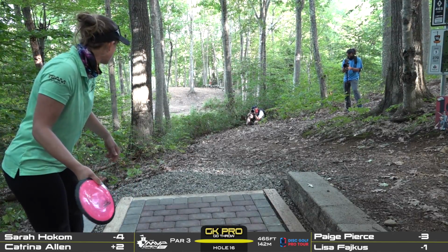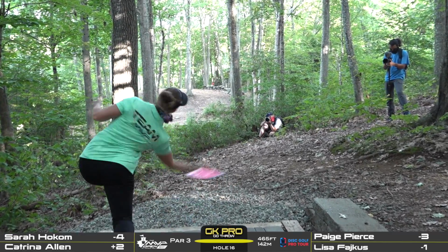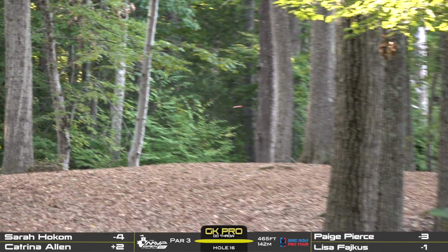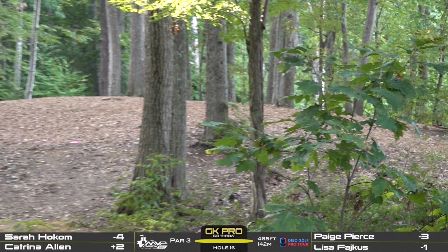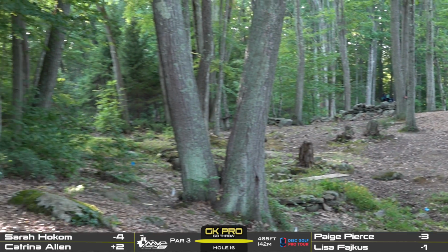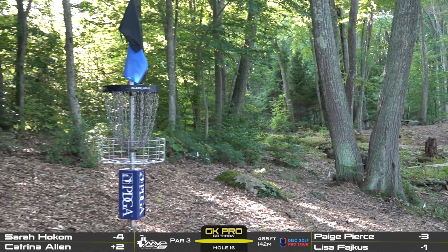I'm throwing a 14.5 speed relativity, flexing it a little left of that middle tree and getting kind of caught up there. I have about a 100-foot approach to get a par.